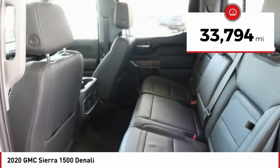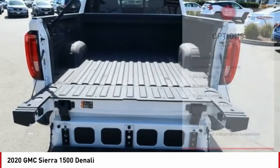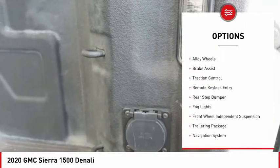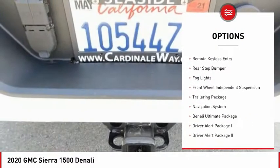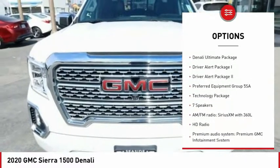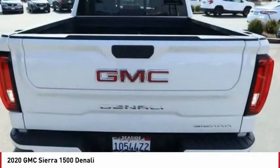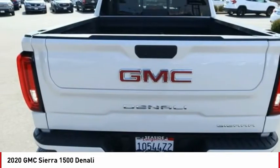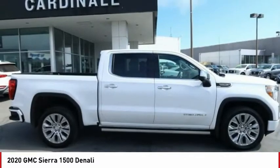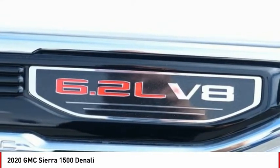This vehicle has less than 35,000 miles. Here are some of this vehicle's great options: hill descent control, electronic stability control, alloy wheels, brake assist, traction control, remote keyless entry, rear step bumper, fog lights, front wheel independent suspension, trailering package. Take this vehicle for a spin and see why so many shoppers are now proud owners.